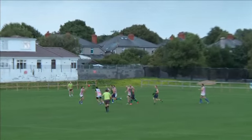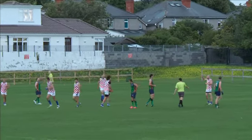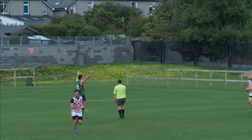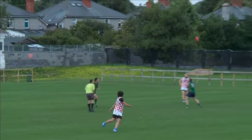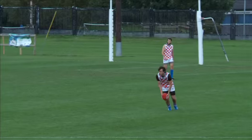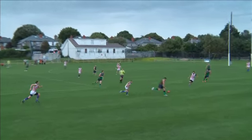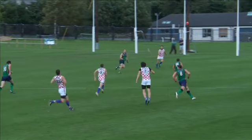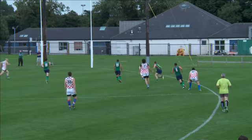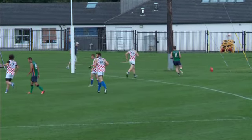The Irish are up. A push in the back, it looks like, from Croatia. Kick given, mark taken by number 7, who is Dino Sulic. Dino sends it in long towards his number 5, who was Fran Boban. Fran, who was very, very useful on Saturday against the Swedes, doesn't seem to have had the same influence on the game today.